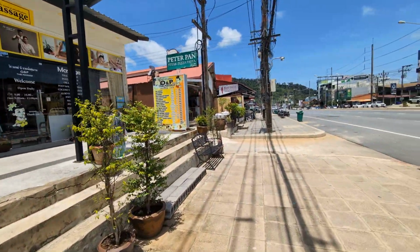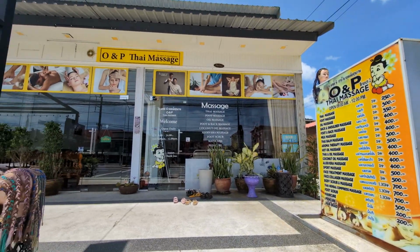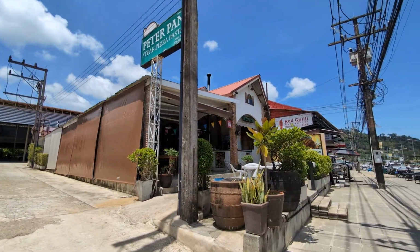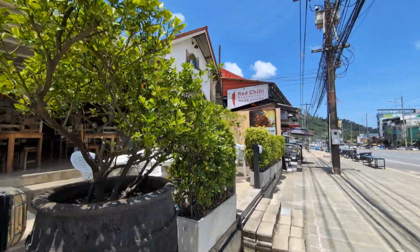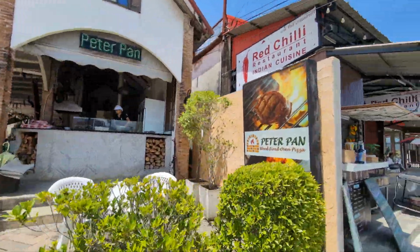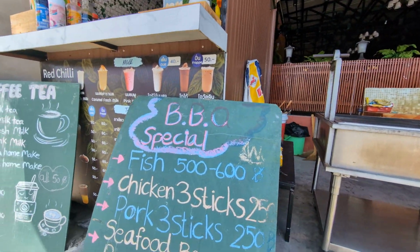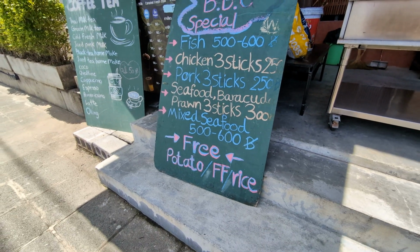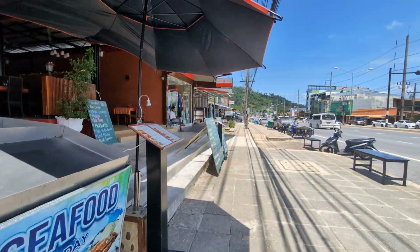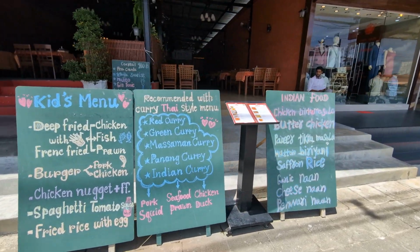Ah, another good value massage place from $2.50 as well. There we go. Looks like it seems to be 50 baht cheaper on this side of the street. Barbecue. And tea and coffee. Just trying to give you an idea what's available.